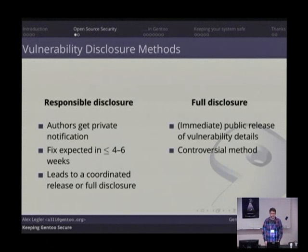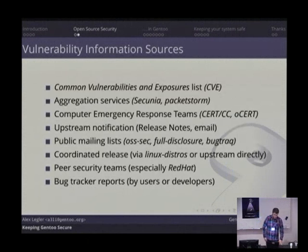So there are several channels through which this information gets to us. First of all, what you maybe know as well is the CVE project, which is the Common Vulnerabilities and Exposures List, a project that aims to create an identifier for each and every vulnerability that exists in a software product. And we use a tool, which I'll show you later, that tracks the CVE database and allows us to map Gentoo software to CVEs. Important as well are aggregation services, as they take one step out of the information process. They already have all the information available. This is Secunia or Packet Storm, for instance, where they already put up some additional information for us to use, which of course we double check.